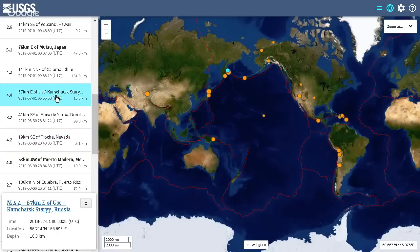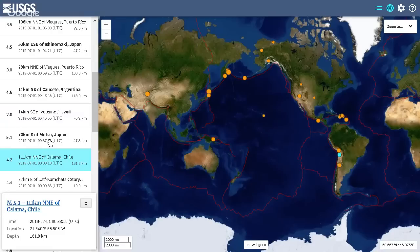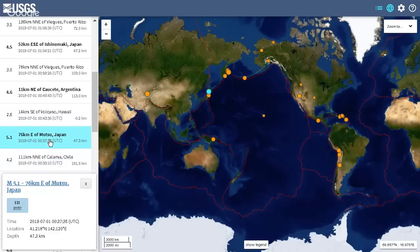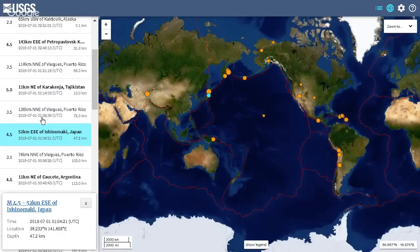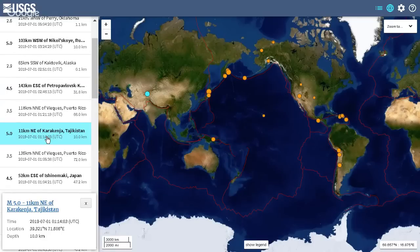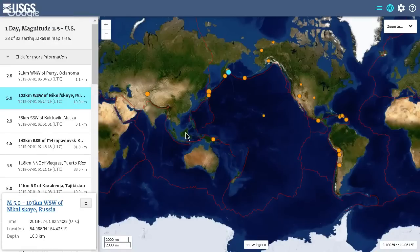4.4 at Kamchatka. Here's a 4.2 at Chile at depth. Heads up, Andean viewers, for a larger quake at the surface, as that one is at 161 kilometers. Here's a 5.2 at Japan. See a 4.6 at Argentina, also at depth. Heads up, Argentinians. Solar eclipse coming tomorrow, a total. 4.5 in Japan, 5.0 at Tajikistan, as the Middle Eastern quakes continue. 4.5 at Kamchatka, Russia, and a 5.0 at Russia.